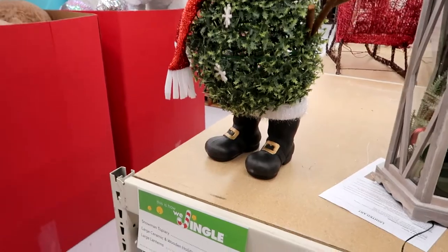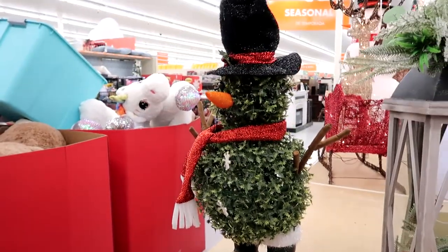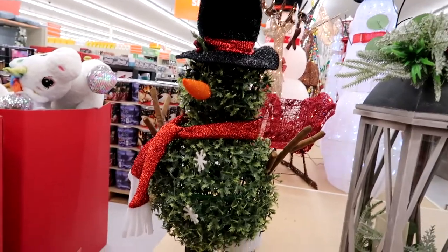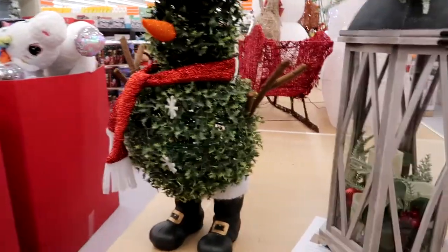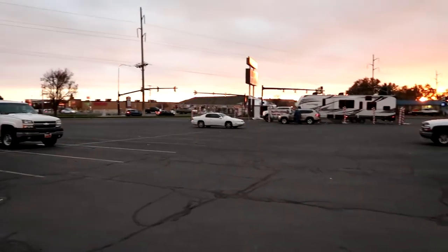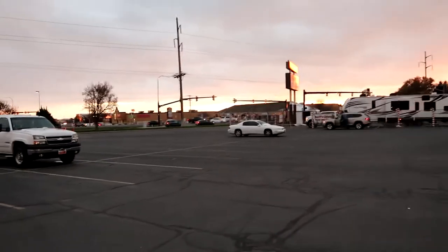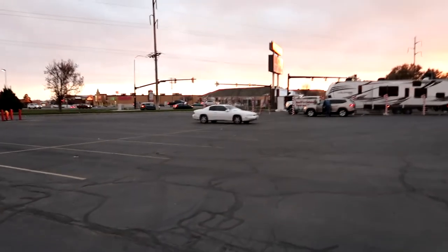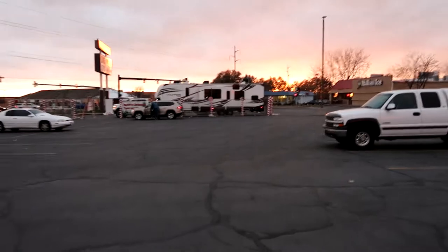This is one of the more weird things right here. Snowman bush. I mean, if you had like a Californian house, this would look nice, but it's kind of weird here. Also, you can tell it's Christmas time. They're putting out the Christmas tree lots already. It's the first one I've seen of the season. They haven't had any trees in it yet, but they sure do have candy canes around it.